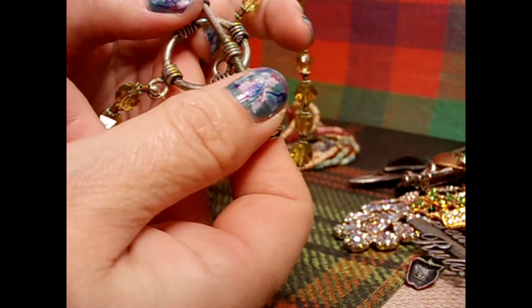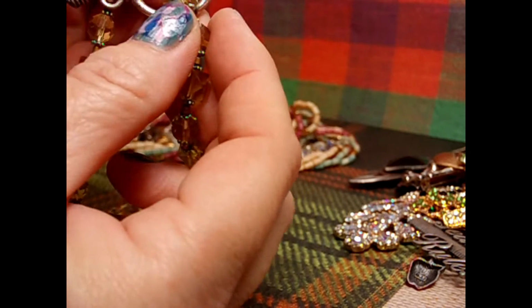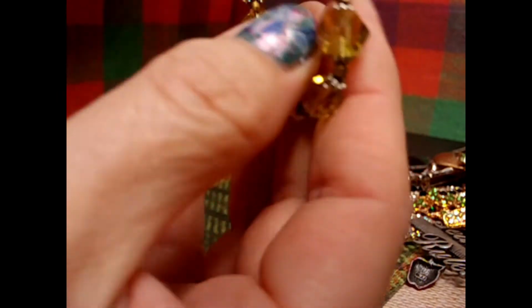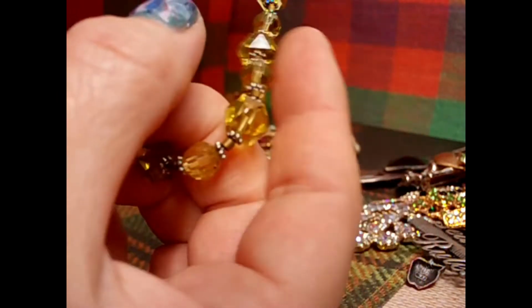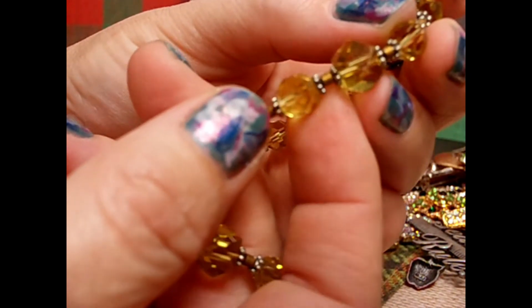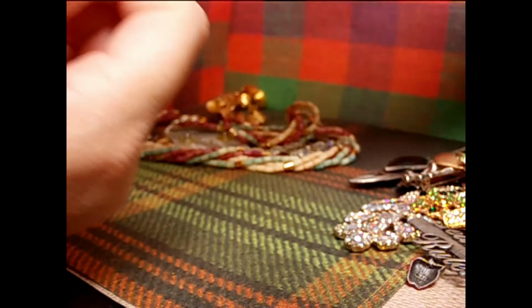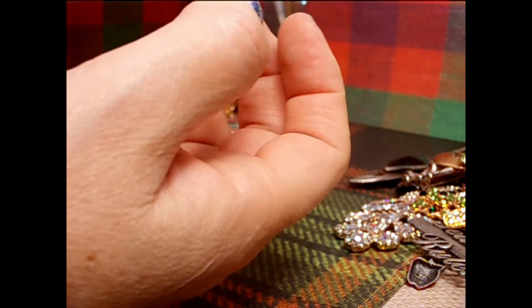I don't see any markings. Possibly artisan made, just because a lot of these toggle clasps are, and it's just some beads. It does have different shape beads, I don't know if you can see that, these kind of have square and these are circular, smaller. Then it has a little kind of a brownish, or actually more of a copper, in the middle, so that's kind of pretty. A little spacer.